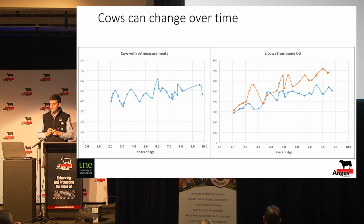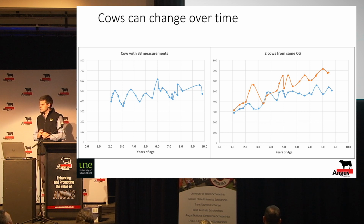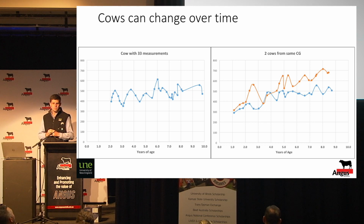Okay, so that means, hang on, we recorded these traits at weaning, but cows can change over time. And so Tom pulled out a couple of cows for us, in that one cow here has been measured 33 times. A lot of measurement. Someone's put a lot of effort into that cow. Now, has she stayed the same? Not at all. She's ranged in weight from 320 kilos to 600 kilos.